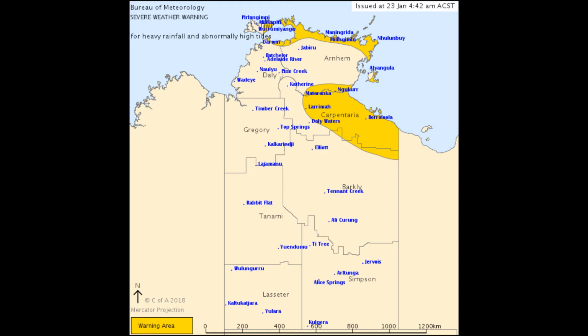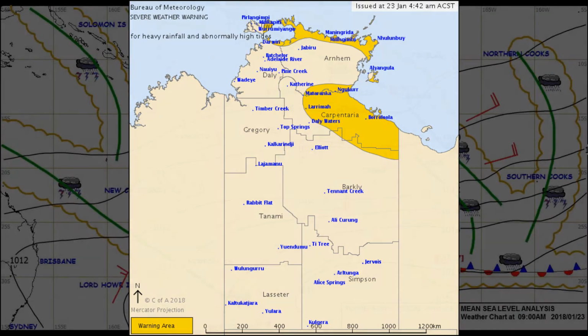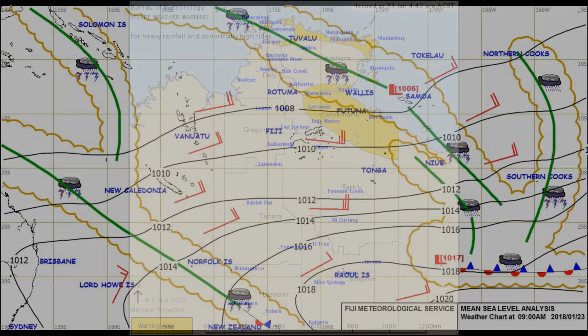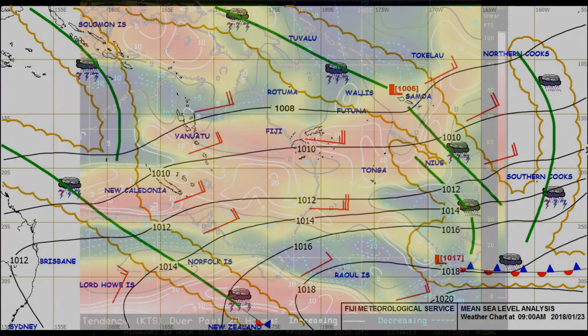Now, what are the upper, or let's say, what's the environment going to show? But before we get on to the wind shear info, here's the latest chart from the Fiji Met Office. They actually have a 1006 millibar low.